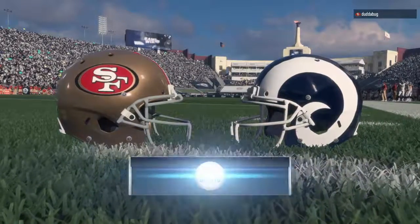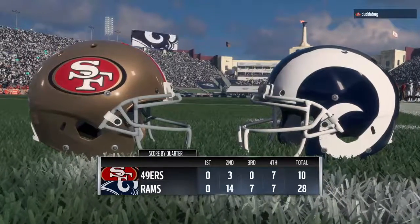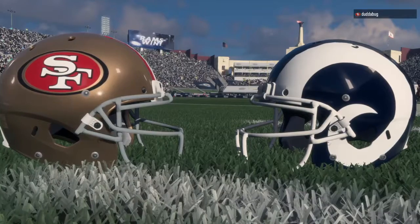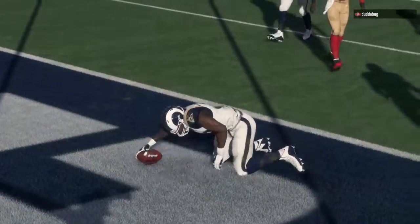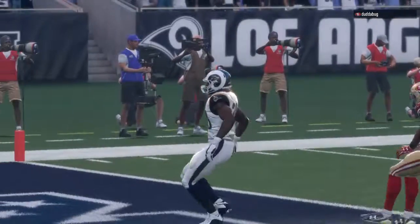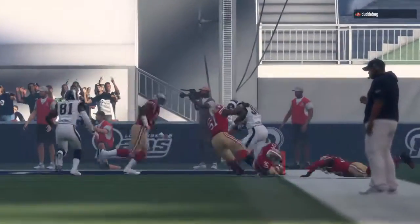So for L.A., it's an 11th win of the year as they'll finish the regular season at 11-5. And now they'll await the final seeding for the playoffs ahead. Meanwhile, for the 49ers, this might wind up being a tough pill to swallow as they're going to finish the season at 9-7. And it's going to be finger-crossing time as we await the final shakedown of this year's playoff picture.